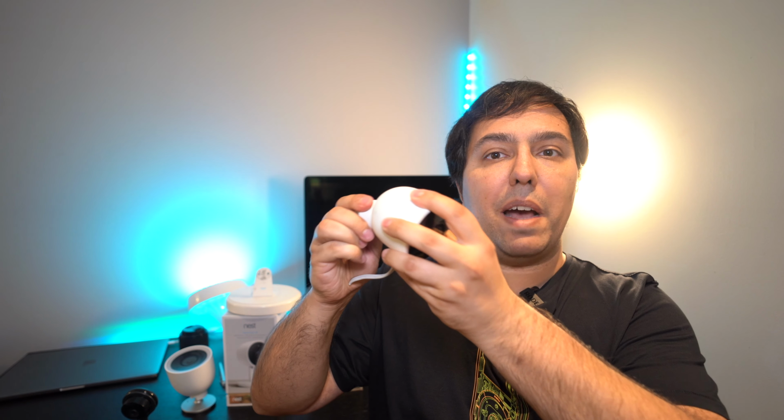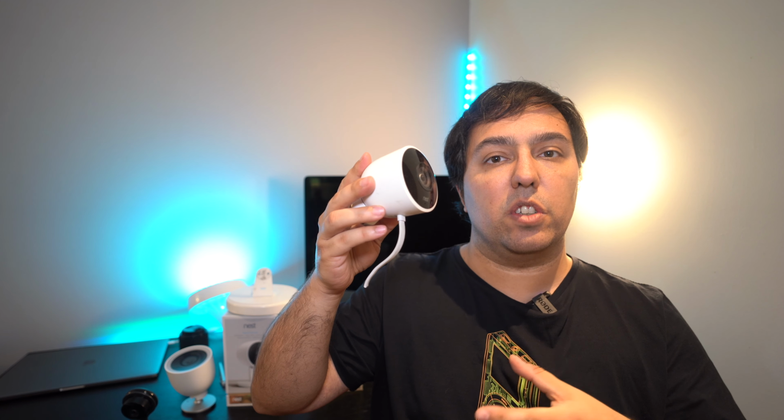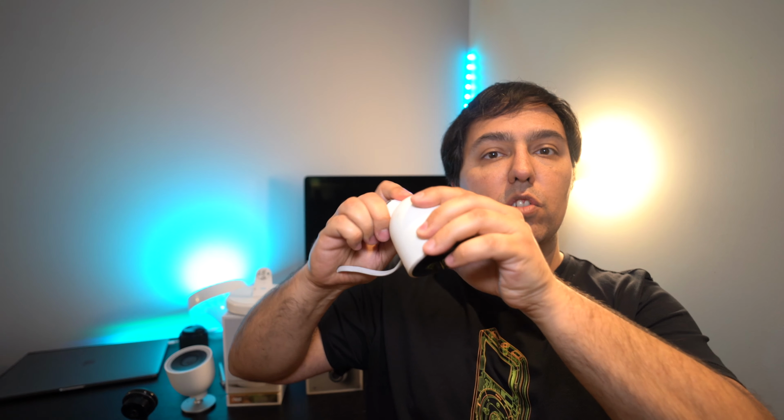The outdoor camera has a different design. It's got a magnetic base which you can pull apart, which has got a really strong magnet, and it's got a 7.5 meter wire which has got a transformer in the middle which can be placed outside your house. And because it's magnetic, you can adjust the position and move it around. And this is a really strong magnet.